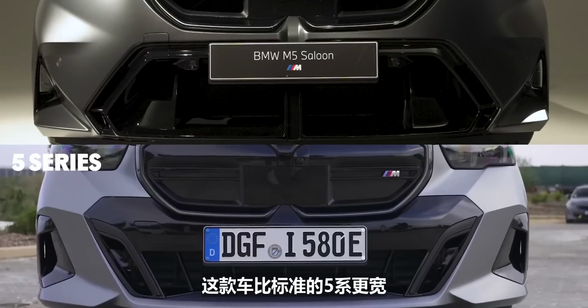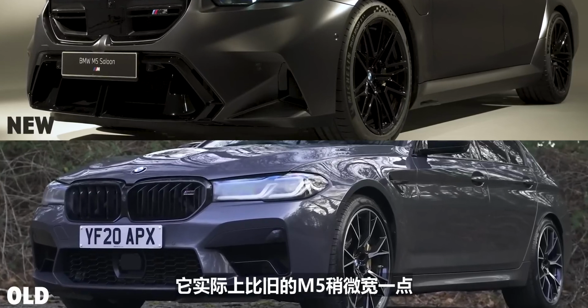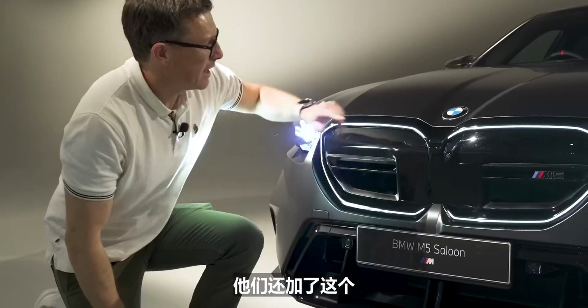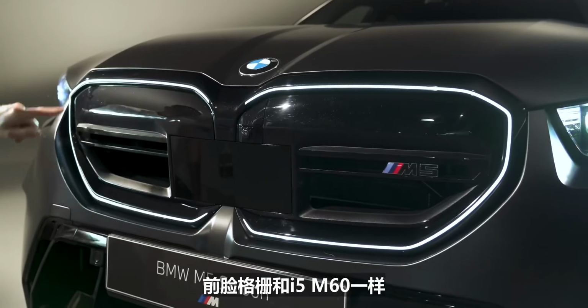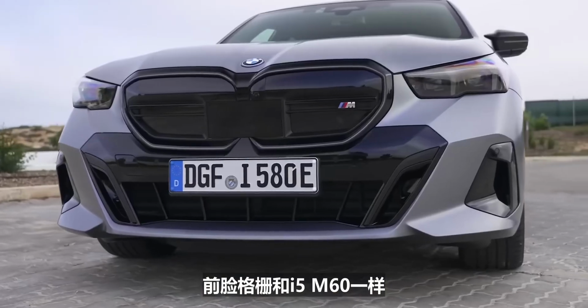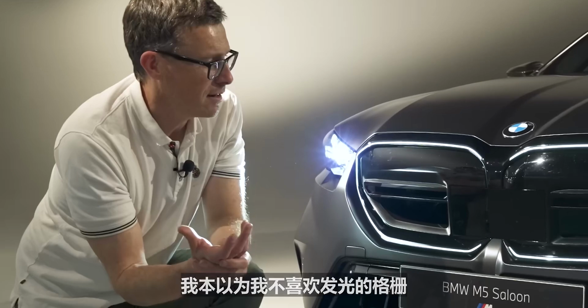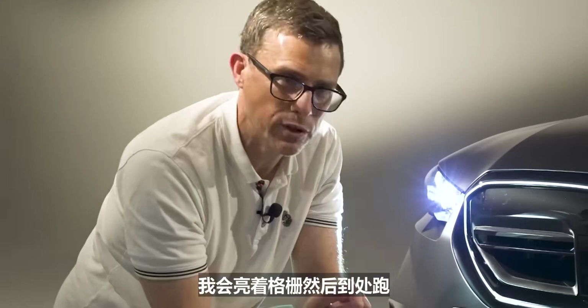First thing to note, the car is wider than a standard 5 Series. It's actually slightly wider than the old M5, so you've got swollen wheel arches, which gives it a sort of hunky look. I'll tell you what adds to that, this bonnet, which is like on the M3. I really like this bonnet design. Here at the front, you've got a grille, which is like the one you can get on the i5 M60, so it lights up. Now, I have mixed feelings about these. I'd like to think that I wouldn't illuminate it, but the fact of the matter is, if I had this car, I would drive around with it illuminated.